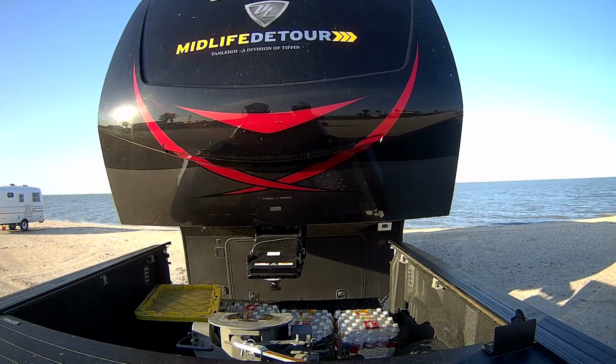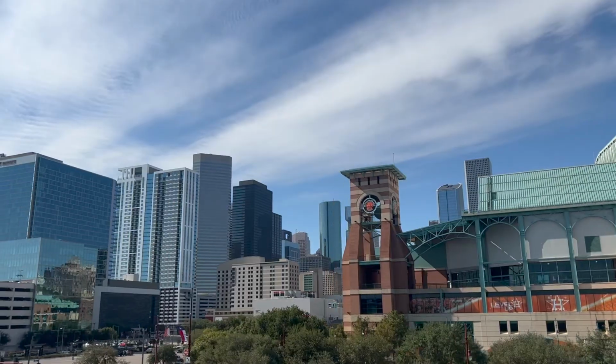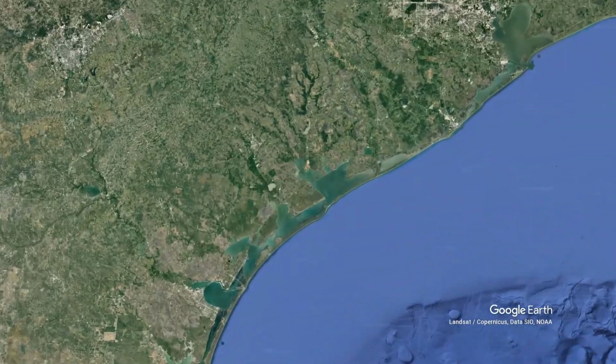When you're hooked up and driving, how many of you try to avoid the bigger cities? I don't mind driving through big cities typically, except there's one city I hate driving through, and that's Houston. We had some problems driving through Houston when we first started, and something about Houston still hangs with me. So today we routed right through Houston. Traffic wasn't great, but the drive wasn't bad.